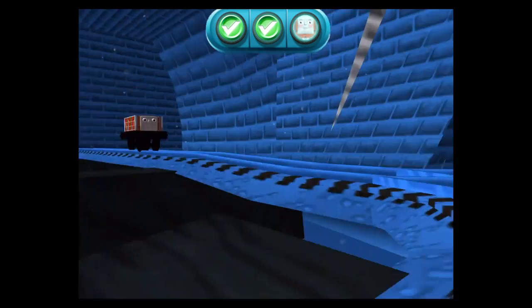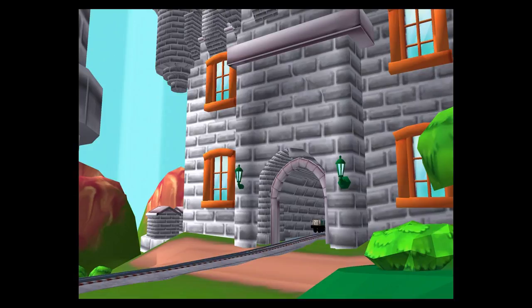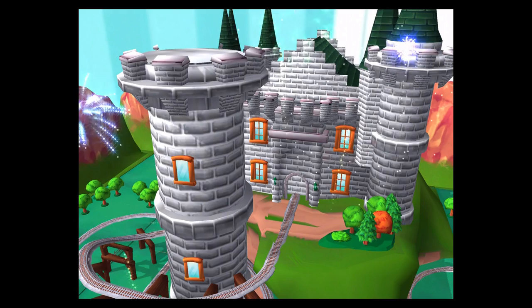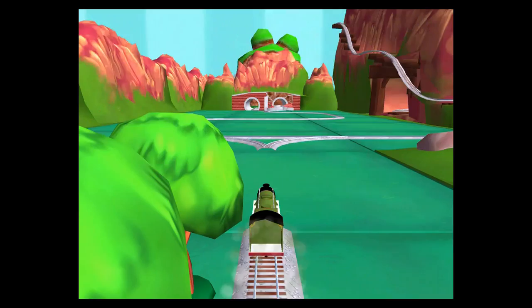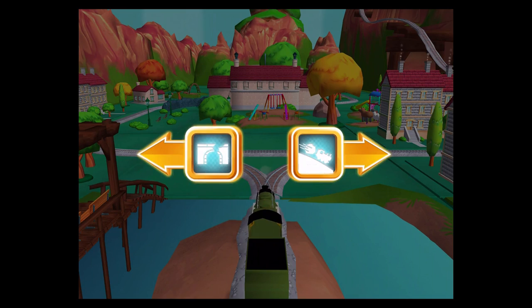It's a troublesome truck. Quick, tap on it. Well done. Your engine had such a good time. Where should we go next? Right leads to the Boulder Cliffs. Left leads to Henry's Tunnel.